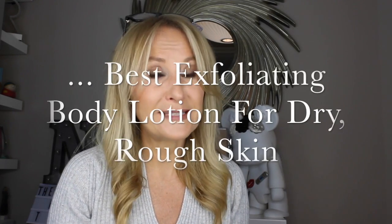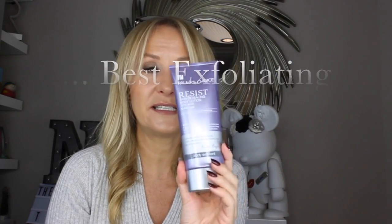And a shout out actually to another product from them, they've also got a Resist 10% AHA, which is glycolic. So if you've got dry, rough skin, so elbows, knees, maybe bums, thighs, shins, that's the product for you. I really love it.